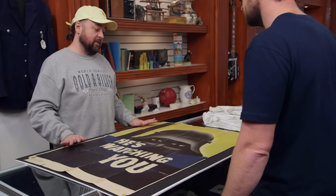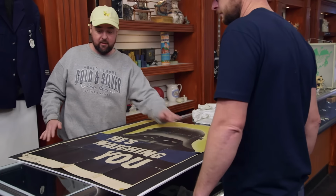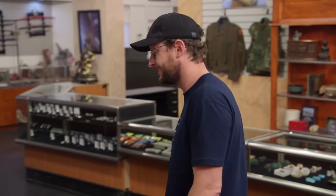It's in pretty bad condition. It's got a major rip up here. How much are you looking to get for this? I need to get $23.50. I know it looks rough, but a poster like this is extremely rare, and condition negates it at that point. Let's just move on. We're not going to make a deal on this.